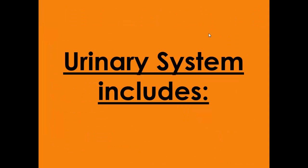Next, we are going to talk about the urinary system. Your body cells make wastes and dump them into the blood. These wastes can poison your body. If your body did not have ways to rid itself of wastes, you could not live for long.